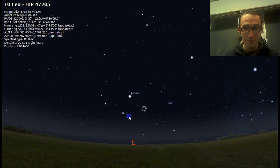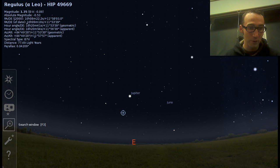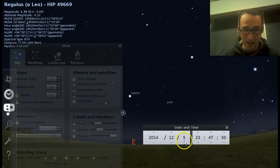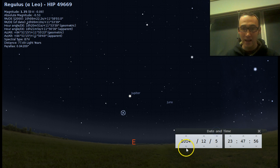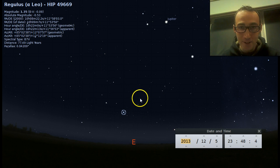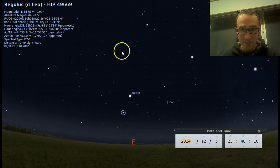So for instance, if we look just in the night sky right here, and we, through the awesome ability of Stellarium, are able to go back in time, let's say we go back 1 year today, so go back to 2013. Whoa, what just happened? As you can see, Jupiter is no longer here. Jupiter is all the way up there. But all the other stars, so if we go back again, all the other stars are in the same place.